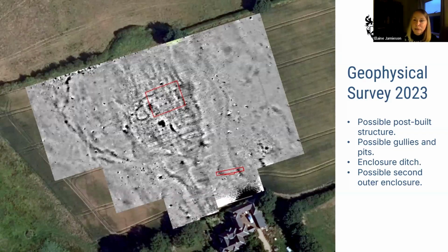One of the main things that jumped out to us was this possible post-built structure. We're seeing parallel lines of possible post holes or parallel pits, one of the two. There's also a series of gullies and other pits that we can see up there. You can just about make out the enclosure ditch on the geophysical survey, but it isn't full of very magnetic material, or not something significantly different to everything round about, so it doesn't show up clearly. But you can just about see it. And then also a possible second outer enclosure on the west side.